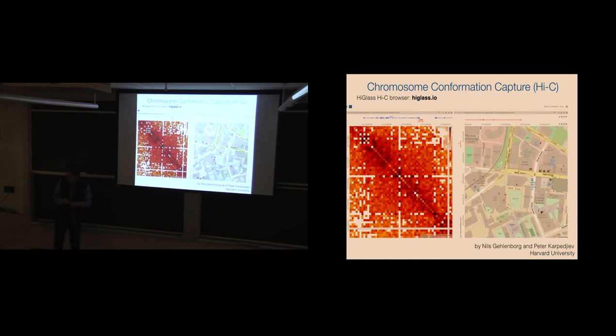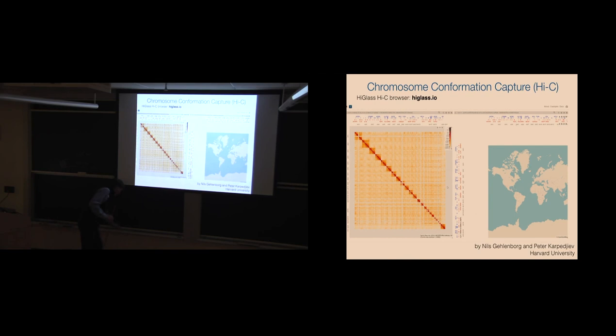And the white stripes are missing data? Okay, let me stop this before you get dizzy. I'm getting dizzy. The white stripes are regions that are unmappable. This can be repetitive regions of the genome. Let me step back. The way this method works, you take a population of cells, you add formaldehyde, it glues everything to everything. So every two pieces of the DNA that happen to be close in space are now glued together. Then you connect them into a single DNA molecule and read this molecule by DNA sequencing. So indeed, if I capture a piece of a repetitive genome, I wouldn't know where it came from on the chromosome. So I would discard it.